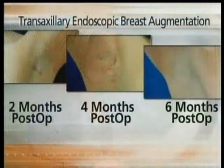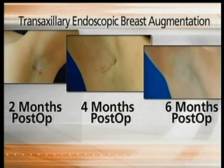If we could take a look at some of the pictures, we have some pictures up of 2 months post-op, 4 and 6, and this is actually done under the arm. That's correct. As you can see, this scar is well concealed, obviously, and there tends to be some interest in women who are good candidates for endoscopic procedures to have this type of scar. That's not to say that the scars on the breast that we have offered over the years with traditional breast augmentation are much more noticeable, but clearly this tends to be an advantage for many women.